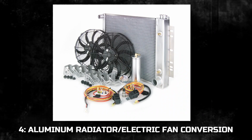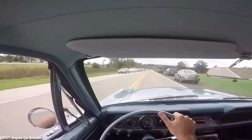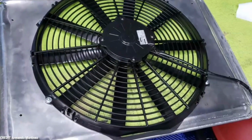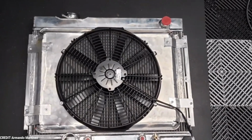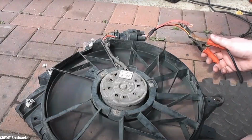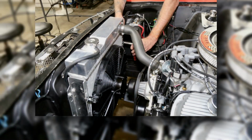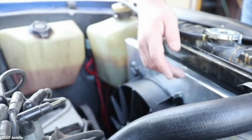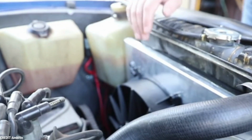Number 4. Aluminum radiator and electric fan conversion. Some early Mustangs showed a tendency to overheat when driving strenuously in the midst of summer swelter. For this reason, cooling system upgrades stand out as some of the most popular modifications for the first-generation Mustang. This most notably includes the installation of a high-flow aluminum radiator and conversion to the use of electric fans. Completing these modifications ensures that your Mustang will run cool year-round even when being put through its paces.